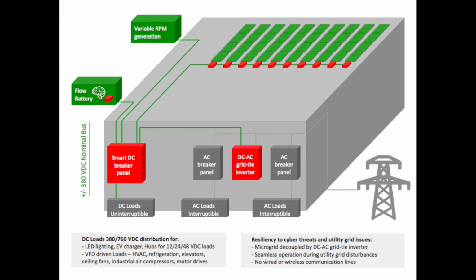All at low cost, using modular components, with an easier interconnect application, no separate communications, and minimal or no custom engineering. And because of this configuration, you don't have reactive power flows or frequency synchronization requirements, and you don't have to install bulky and very expensive static switches. Since the system is modular, future additions are possible without re-engineering.